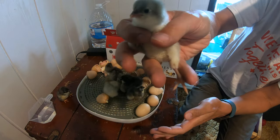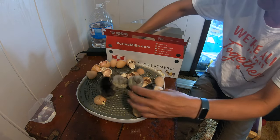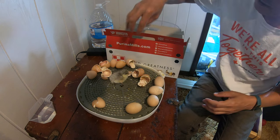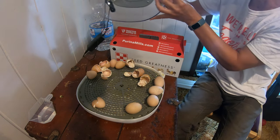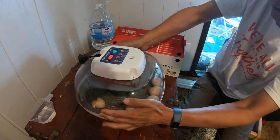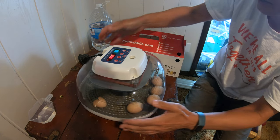We got 1, 2, 3, 4. Come here. 5, 6, 7, 8, 9, and 10. 10 is a wonderful hatch rate. Very unlikely that these other eggs will hatch, but I'm going to keep them there for at least another day just to find out.